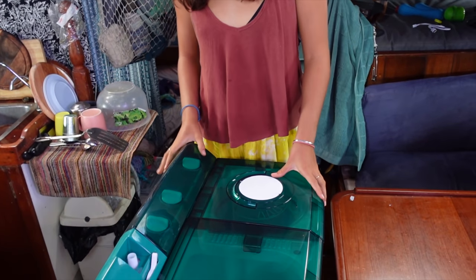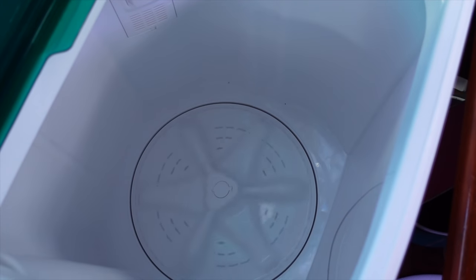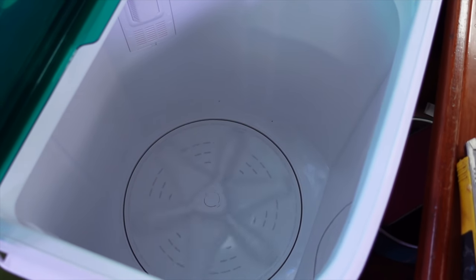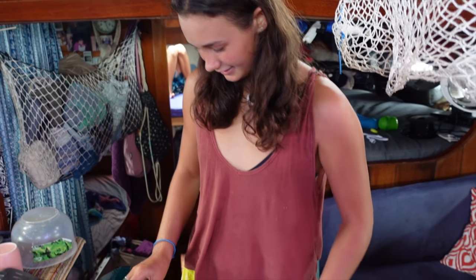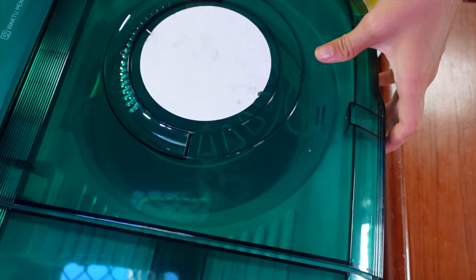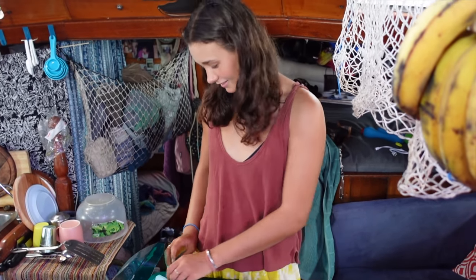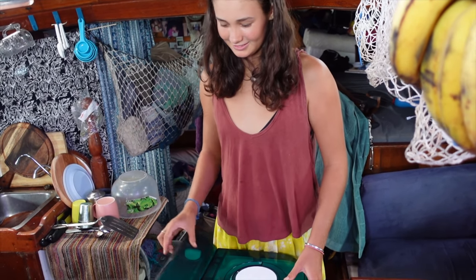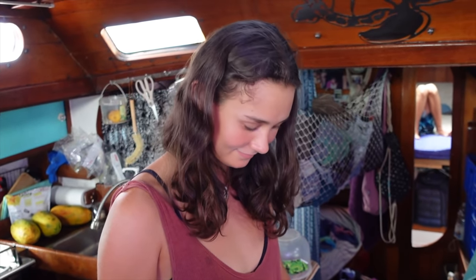Okay, so let's test the washing part first. Oh, look at that go. Oh, she spins, Bella. What about the spinner? Let's see. Okay, it has to be closed. Look at that spin. It's got a really nice twirl on it. There you go, guys. That's how you do it. Well, I'd like to see it in action myself.